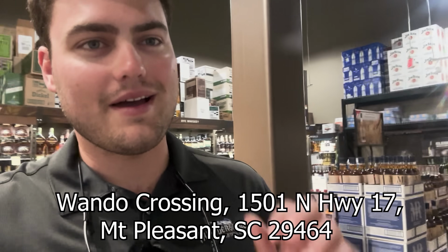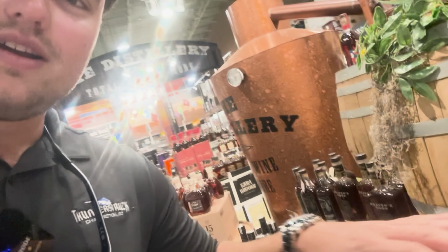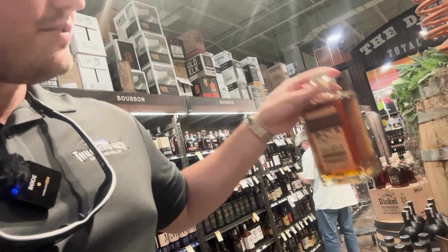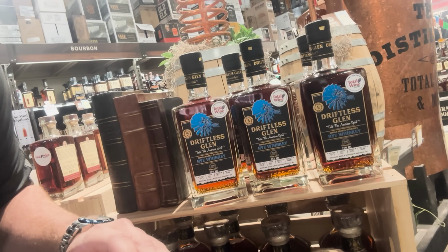So let's get prepared to go check out the rest of these stores and see what they have. All right, so I had to come back and check out Total Wine because honestly, they have a lot of store picks and stuff that every now and then you'll find a good one, like this Woodinville or even this Driftless Glen. I mean, this Driftless Glen Rye is some of the best rye on the market. I know it's a Total Wine, like it's okay, but Driftless Glen makes some of the best rye out there. These single barrels are incredible.